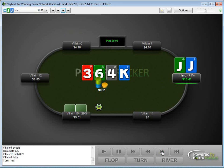And now we get a king. So with the king, I am playing this hand completely out of position. I check, and my opponent gives a strange bet here of 25 cents into 91 cents, giving me 18% pot odds. So interesting spot here. I obviously decide to just call it.